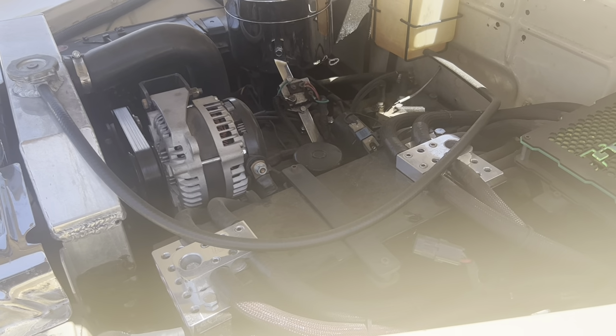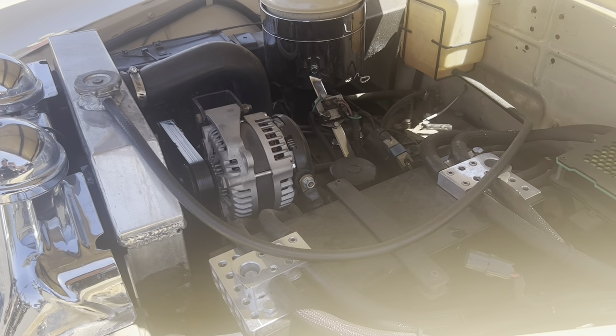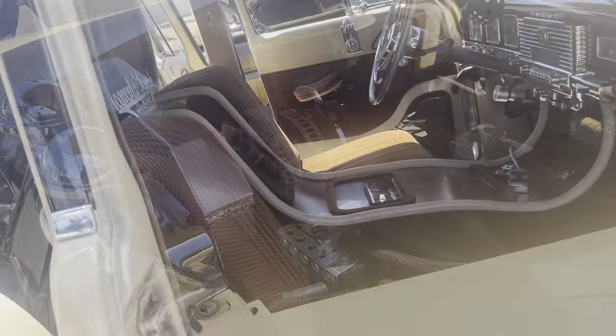Flathead six is running here in this heat, powering up the stereo system that's in this thing. Must take a lot of ham for me. But that little motor is just as quiet as can be and not overheated or anything. Pretty wild.